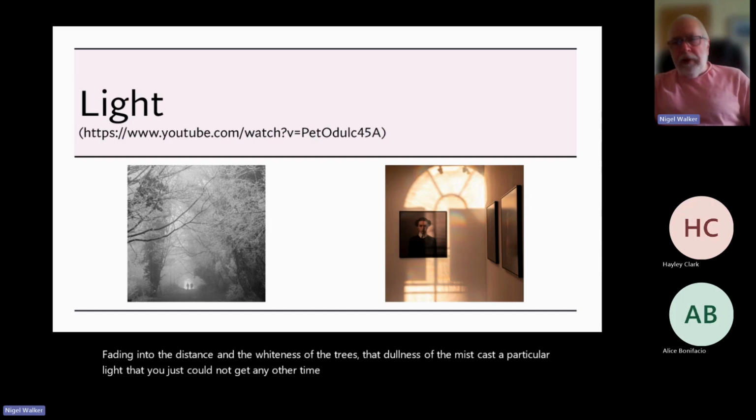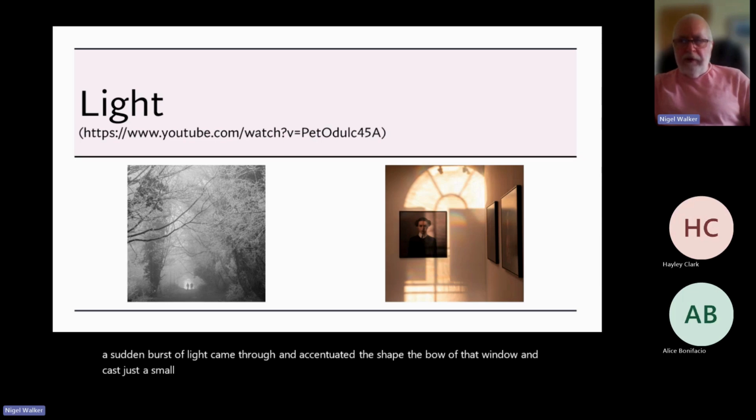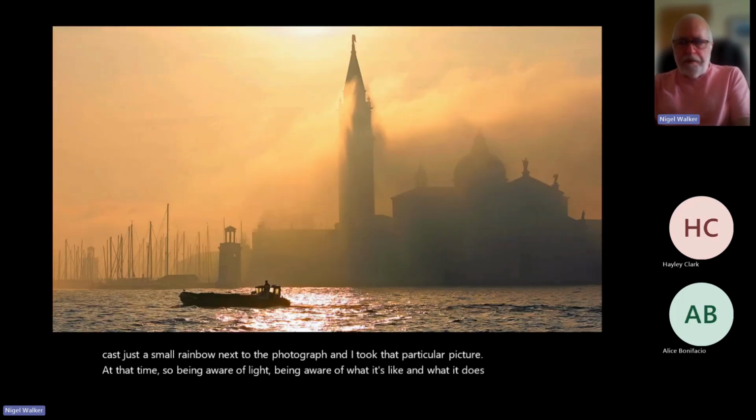Equally, I was in London at a photo show when a sudden burst of light came through and accentuated the shape, the bow of that window, and cast just a small rainbow next to the photograph. And I took that particular picture at that time. So being aware of light, being aware of what it's like and what it does is important.